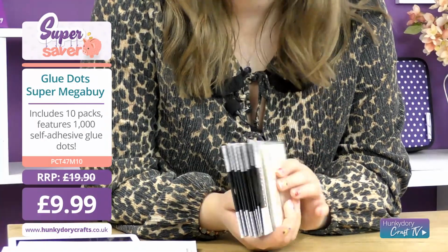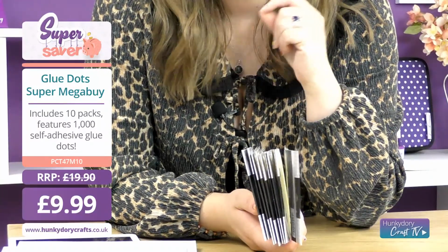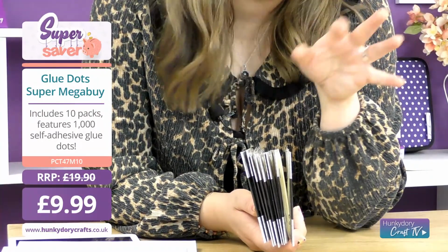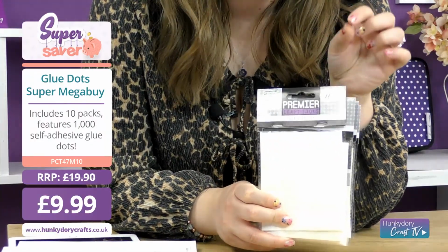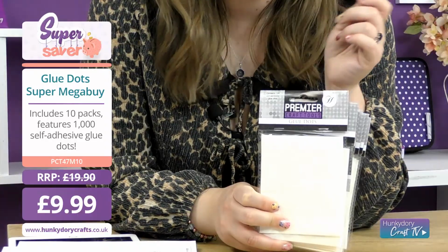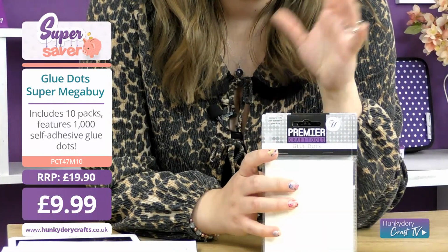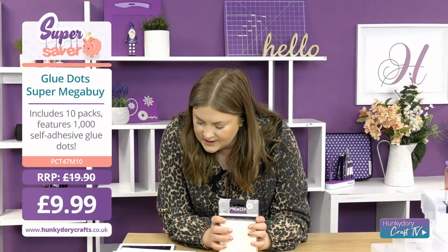So great. And also if you make and sell things like resin or polymer clay crafts, like earrings or anything like that, it's really nice to stick your makes on the backing card so they don't move around, and they stay really nice on there. And then it's really easy to peel it off once you've sold those. So really, really great to have those in your stash.